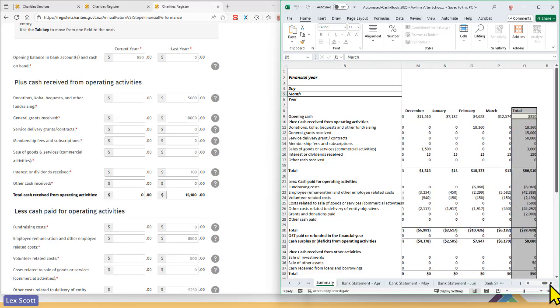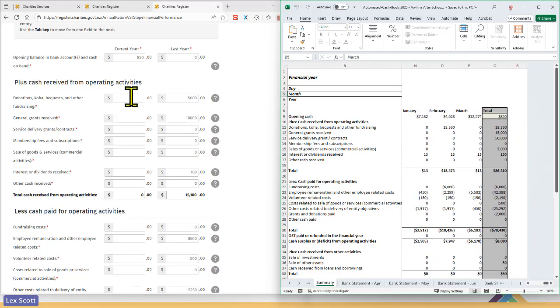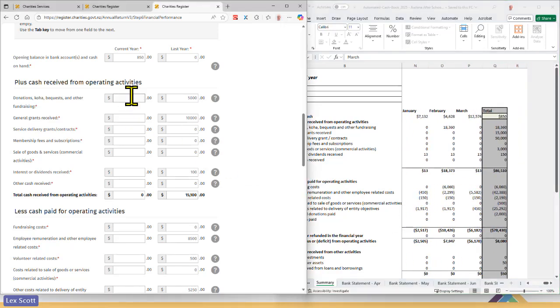If you are unsure what goes into each category, just use your best judgment and make sure to be consistent across your years. So we're going to start with cash received for operating activities, which is all the money received by the charity for day-to-day transactions. We're going to go through each of these fields now.